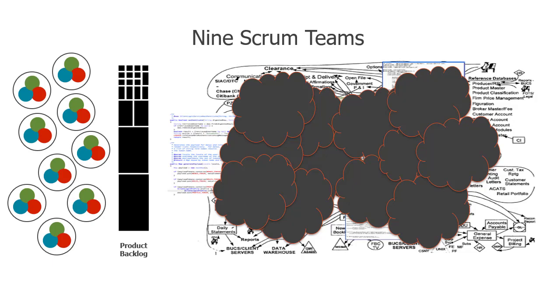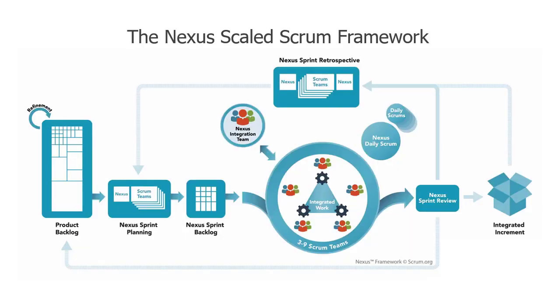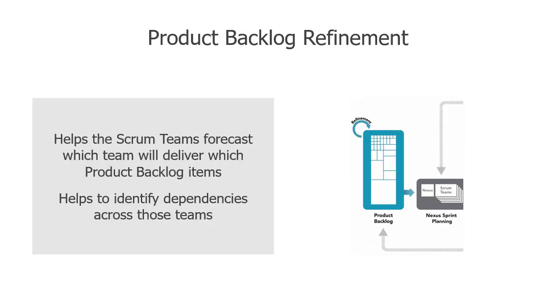Now that I've explained why we created it, let's take a look at the Nexus. The Nexus is a framework for developing and sustaining scaled product and software delivery initiatives. It uses Scrum as its building block. Much like Scrum, the framework consists of roles, events, and artifacts, as well as the rules that bind them all together. If you're familiar with the Scrum diagram, then you can't help but notice the similarities here. All of the roles, events, and artifacts are the same, but you probably noticed some additions as well. So let's begin our tour.